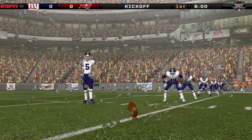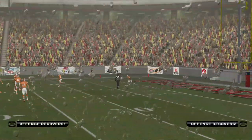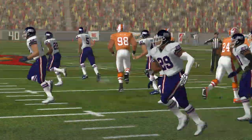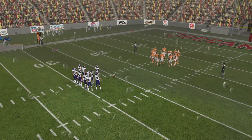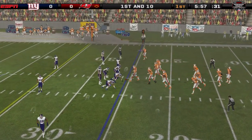Number five comes in to kick off. The Giants will be kicking off to start the game. Brown back deep to return. This one is fielded by Brown. Brown returns this one to the 25-yard line. First and 10. Ball on the 25-yard line.